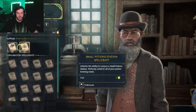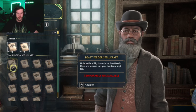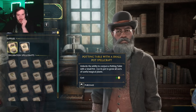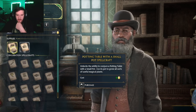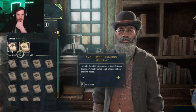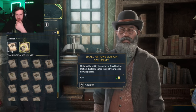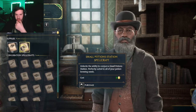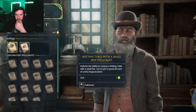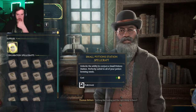Let's have a look. Okay, we have the list. What do we have, shall we? Potting table with a small pot. Unlocks the ability to conjure a potting table with a small pot. Unlocks the ability to conjure a small potion station. Perfectly sweet. I think we're going for the first one. We need both of them.